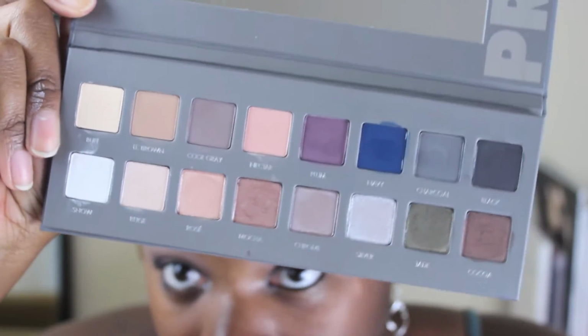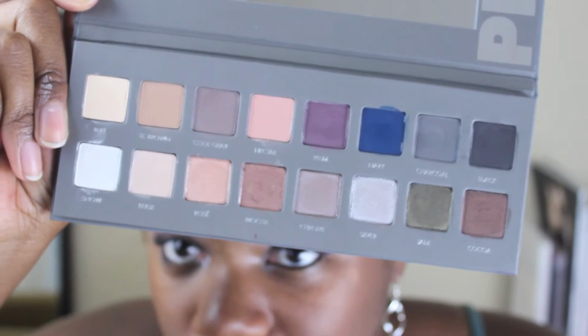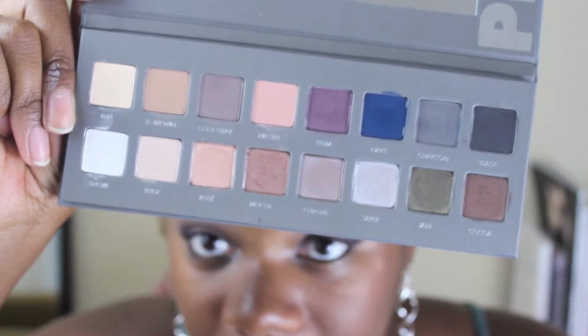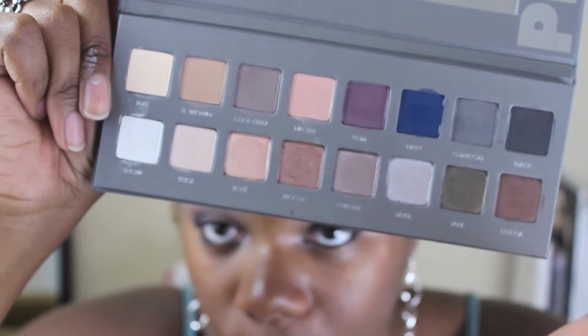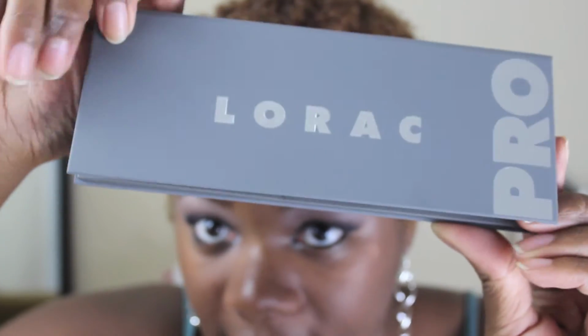It suffers a lot of fallout and smudgies, and I don't really notice that with other palettes. It could be because maybe their formula is without parabens and sulfates and other kind of ingredients, which makes it more sensitive to the brush or whatever. So keep that in mind, that when you do purchase this, you will make a mess of the palette. As you can see here, the blue is totally everywhere. At the end of the day, it's not a big issue, but it is something to note.